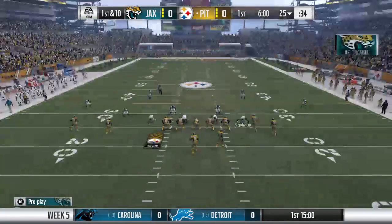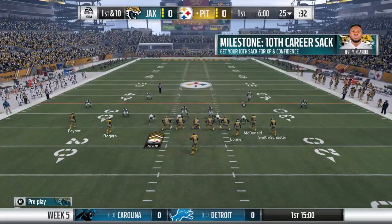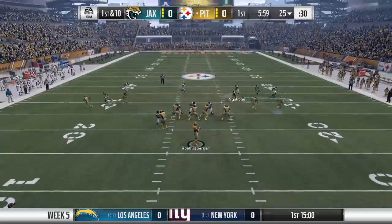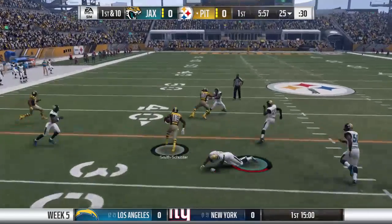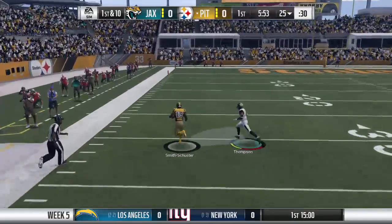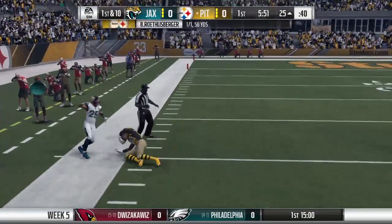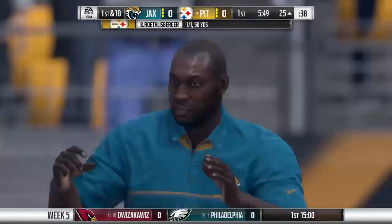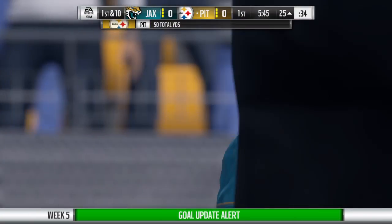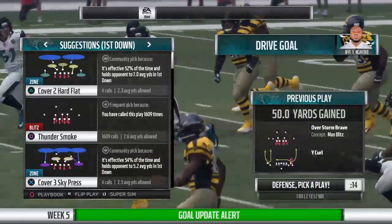So the D-line's going to spread out. Throwing now, Roethlisberger on first down. He'll find the rookie, Juju Smith-Schuster. And they do finally get him, but he takes it to the 25. A big gain there on the first play of the game. And even 50 yards.